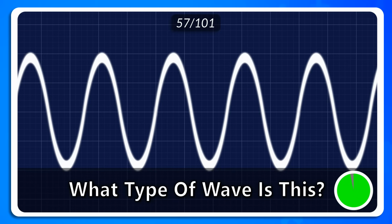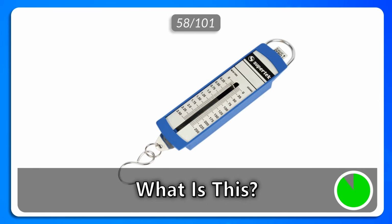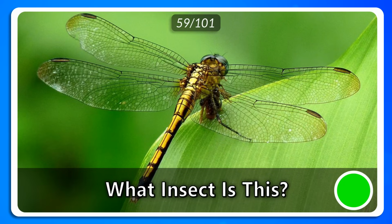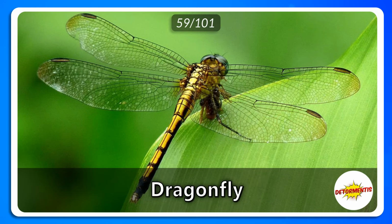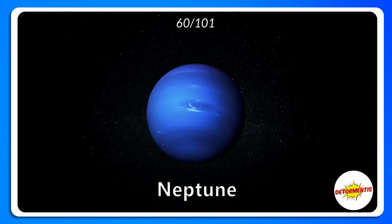What type of wave is this? It is a sine wave. What is this object called? It is a spring scale or spring balance. What insect is this? A dragonfly. And which planet is this? Neptune.